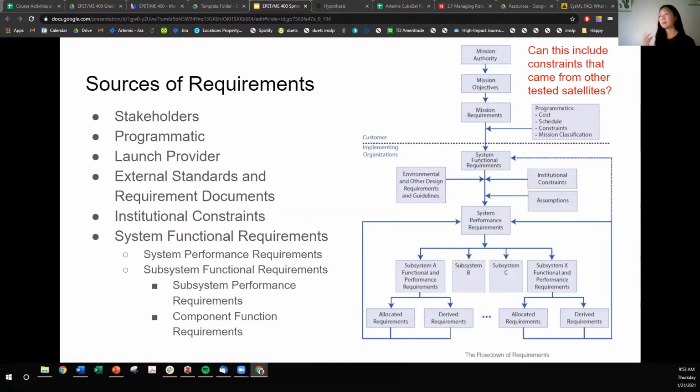So yes, requirements are the bedrock for a really good design. Explicit, well-defined requirements lead to a well-designed spacecraft. So let's go over sources of requirements.